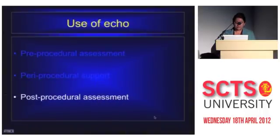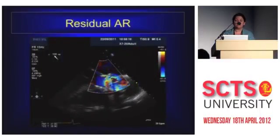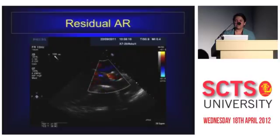Going on to the post-procedural assessment, you do obviously do all of your checks at the time, and this is where you have to work closely with your anaesthetist, because one of the main things that you're going to be looking for is aortic regurgitation. How much residual aortic regurgitation have you been left with?